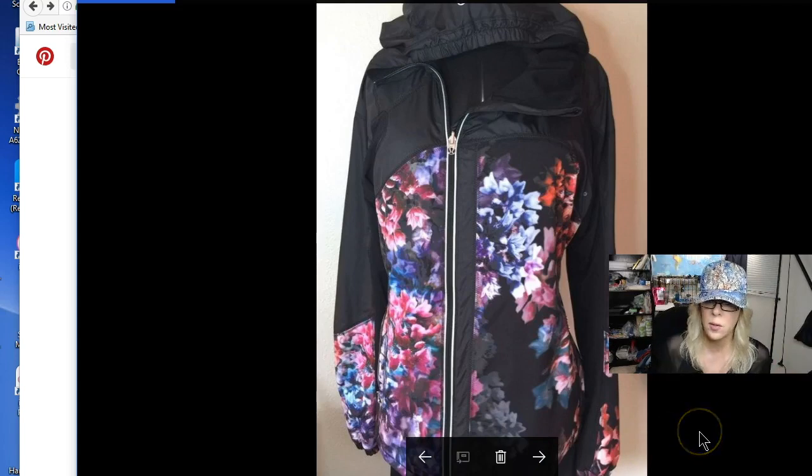And the one I just sold about a month and a half ago, I got $180. It was like a camo print. So some pieces will get you a lot of money if you wait for the right person.